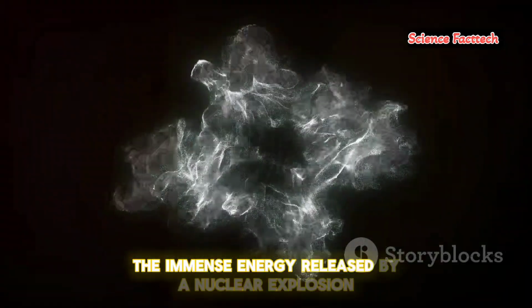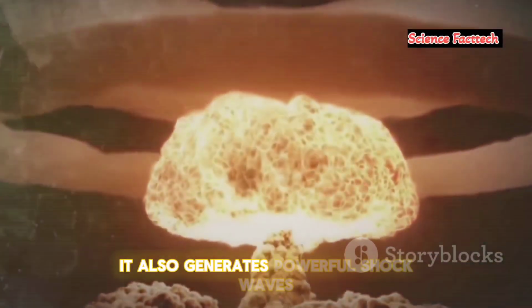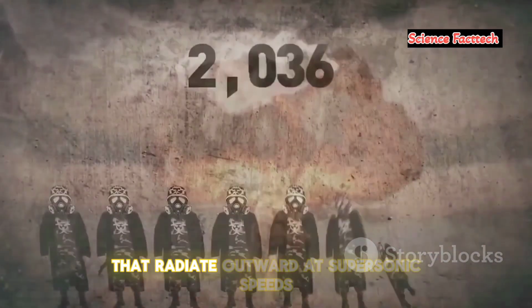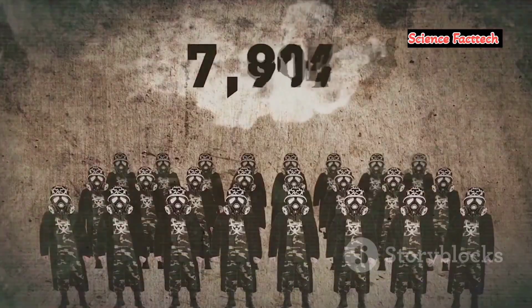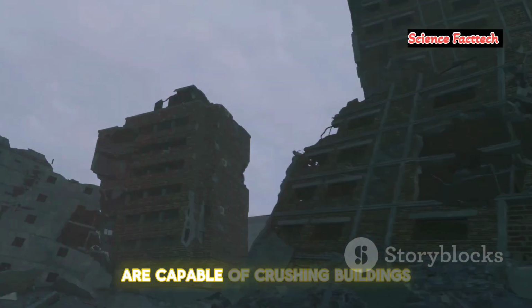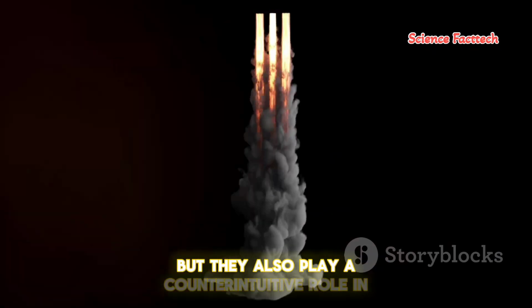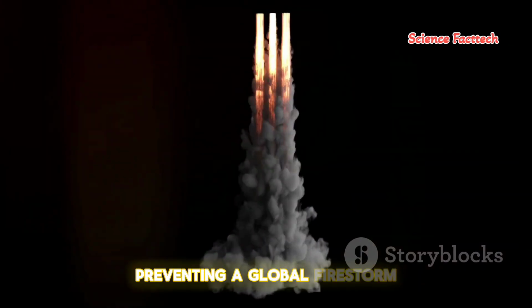The immense energy released by a nuclear explosion doesn't just dissipate as heat and light. It also generates powerful shock waves that radiate outward at supersonic speeds. These shock waves, like invisible walls of compressed air, are capable of crushing buildings and leveling entire forests. But they also play a counterintuitive role in preventing a global firestorm.